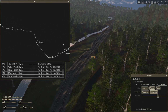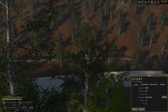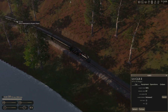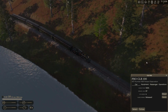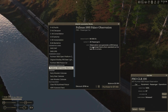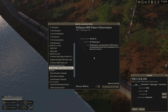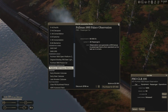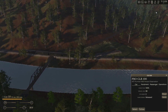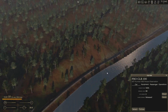While my train is on its way, I can quickly show you guys. I bought a new passenger car. I still got the 3 of the 60s, 60 by 60. And now I got this one. Only loads 25 people, but it gives you a general bonus of 20% bonus to patches pairs when operated at the last car of the train. So yes, I bought that one. Cost a lot of money. 7,000. So yeah, it's a lot.